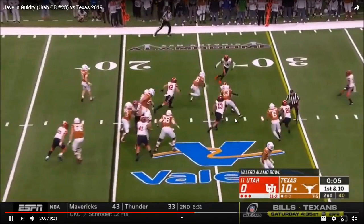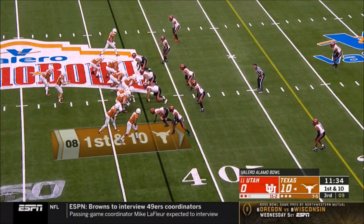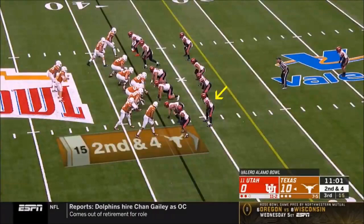But still, is going to be content just to hand the ball off. Bad pass. Get some yardage on the final play. You know, it's not a good play by a corner. It's a bad pass. On the field.